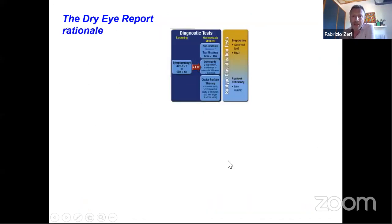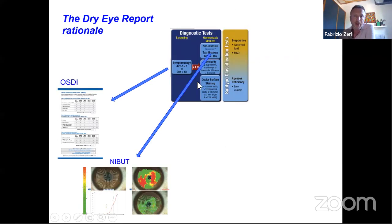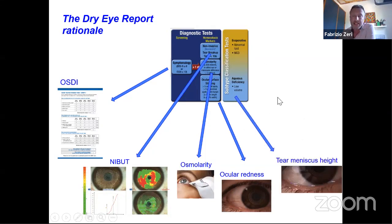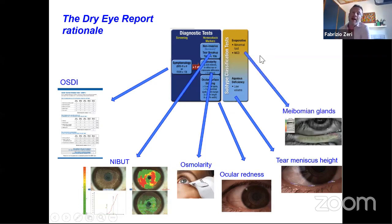So let's have a look at the rationale of the dry eye report. We can explain the rationale if we move back to the TFOS diagram, in which we can see, for example, that it's important to check the symptomatology, and that's the reason why they put the OSDI inside, but also the tear film stability. This can be done through the non-invasive breakup time, but also osmolarity, and we can report what we measure with other instruments for osmolarity. Also, we can check the ocular redness, so the health of the ocular surface, and the tear meniscus, which is very important to measure the amount, the volume of tear, and also the meibomian gland assessment that can be performed to check if the problem is evaporative or not. So is it linked to lipid or not?